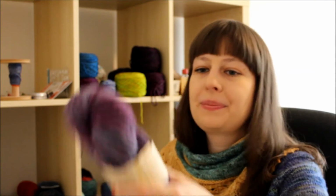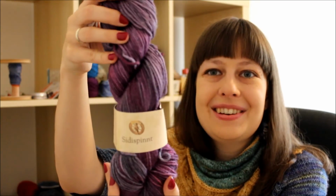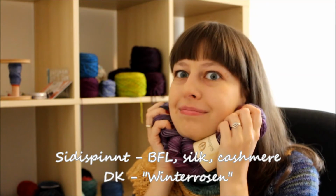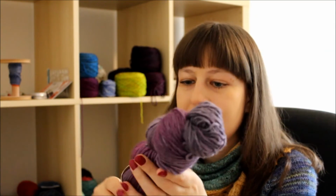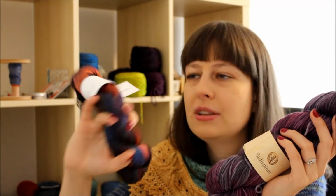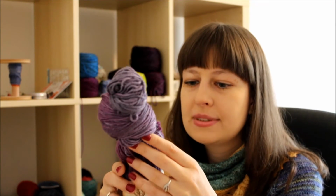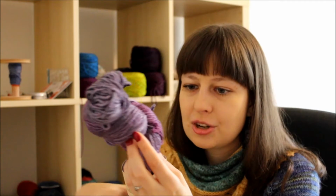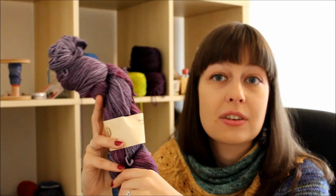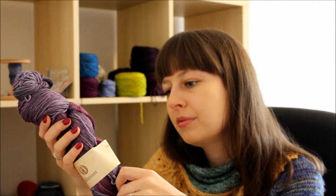And first up, I brought this with me. This is her logo, and it's Blue-Faced Leicester, Silk and Cashmere blend. So it's very, very soft. And it's, as I said, DK weight, which means, oh yeah, did I say this is fingering? This is around 200 meters per 50 grams, and this is a 100 gram skein. And it's 70% blue faced Leicester, 20% silk, and 10% cashmere. And it's around 230 meters. Oh, it's not 100 grams, it's 115 grams. And yeah. So it says DK, but needles are from 4 to 5 millimeters, which makes it closer to worsted, I'd say.